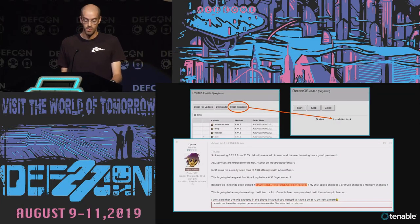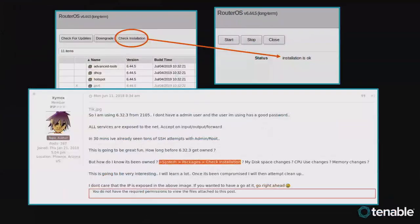Since we were messing around in the package directory, I personally found this tidbit a little interesting. There's this check installation button in the packages UI, and there's not a lot of documentation for it. There's no documentation that I could find. Also pictured here is a forum post of some guy that left his router open to the internet just to see what would happen. And he asks a good question: how do I know if it's been owned? Will check installation be useful? I ran check installation with busybox running like it was in the previous slide, and you can see that RouterOS said that's just fine.